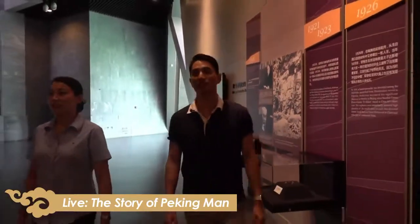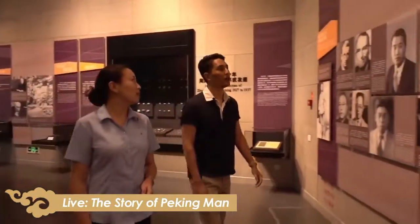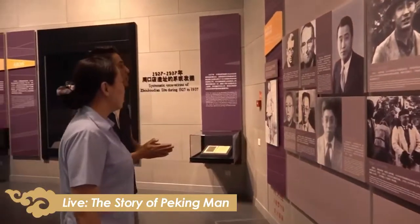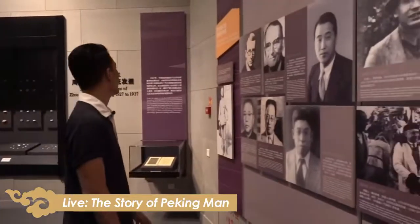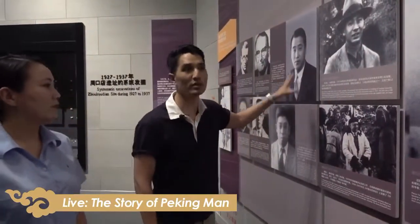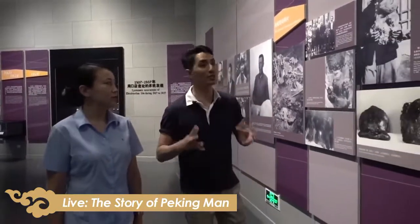My God. And what is this? These are the scientists who took part in the excavation work at Zhoukoudian. So there's a whole bunch of different scientists from all over the world. And who was their leader? Their main leader was Weng Wenhao, director of the Geological Survey of China. Okay. And what about Pei Wenzhong? The discoverer of the first skull. So this was the first person to have actually found the head itself, the skull. So Anderson found the site, and then Pei Wenzhong found the actual skull.